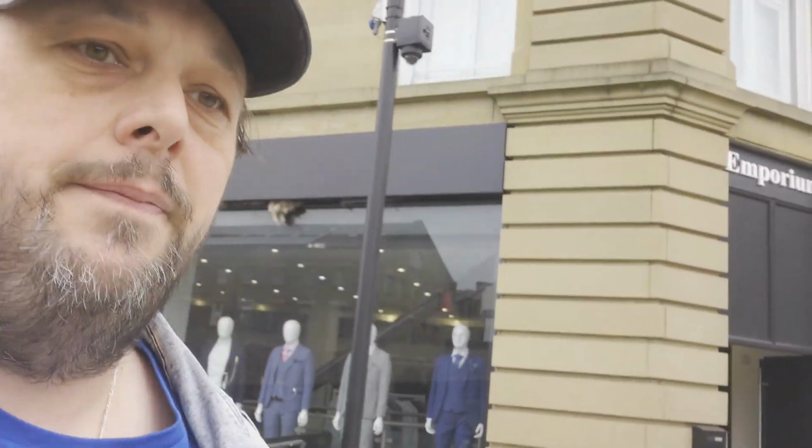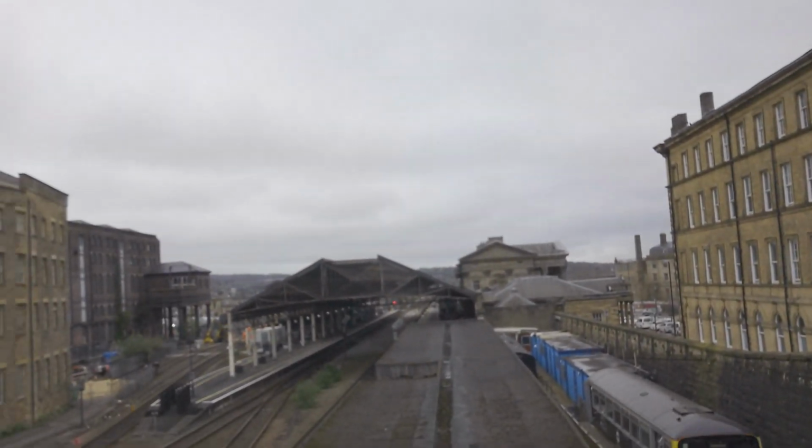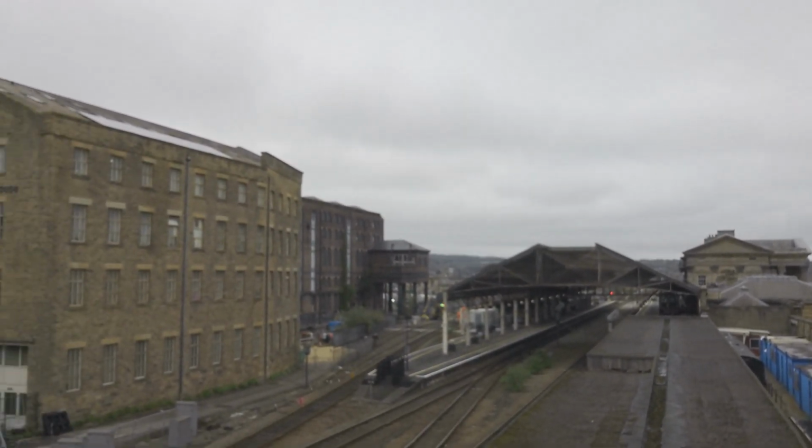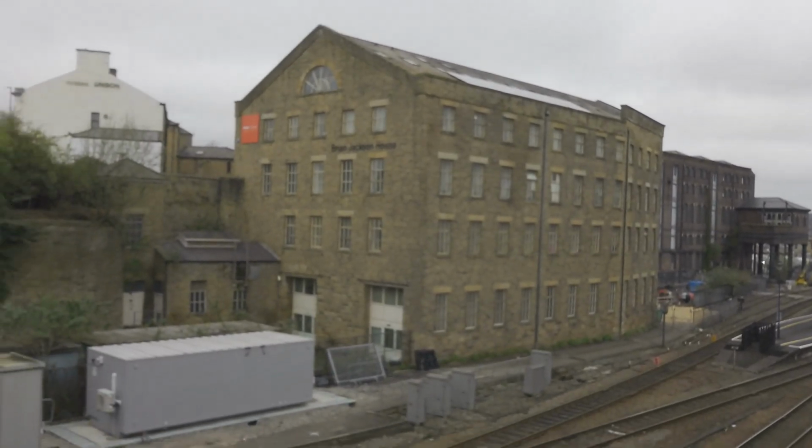As we come up here, we get to the top of the hill, and the wall gets lower, which means I can see over the wall now, but obviously you guys can't. So if I come a bit further up, there we go. There, as far as I am aware, is Huddersfield Station.